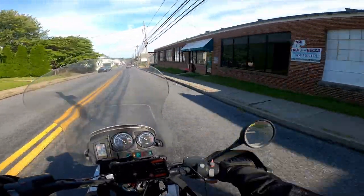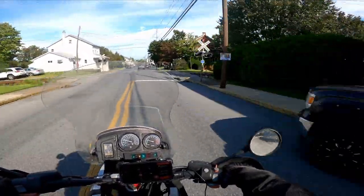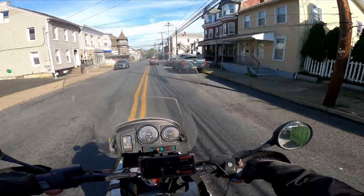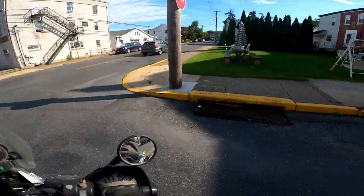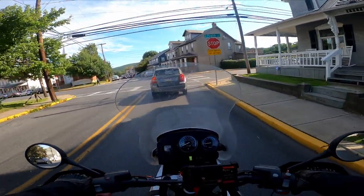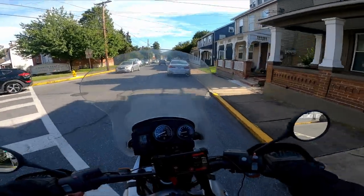I'm going to turn right onto Broad Street. I don't care what you say, navigation. Look at that house. There's like no panels. It's kind of see-through. I'm turning right onto Broad Street. Actually, I can't go this way. I'm gonna go straight.